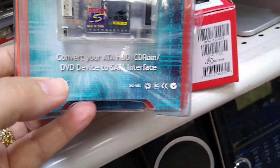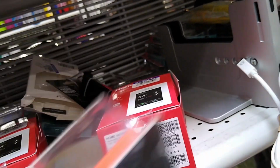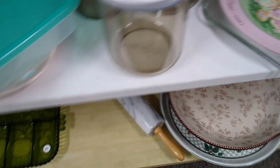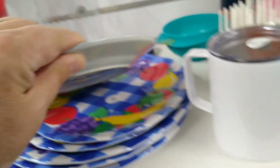This is some kind of nerd thing. I don't know what that is. I convert something to something. There were like five of them, but the packages looked like they'd all been broken into. So I was very suspicious. I put those back. Don't need an item not as described return. There's an easy to date plate, 1981. Lots of little relish trays, water bottles. I think, yeah, this is the Honey Hole thrift store. This is my secret thrift store I won't tell anybody about.